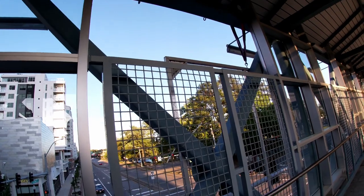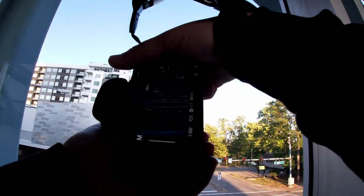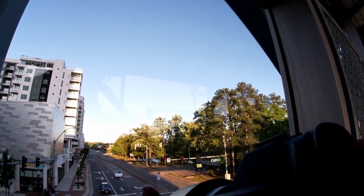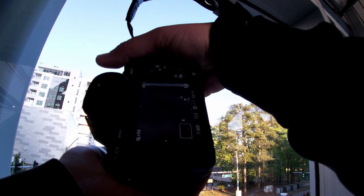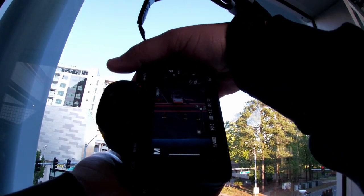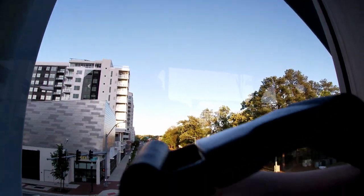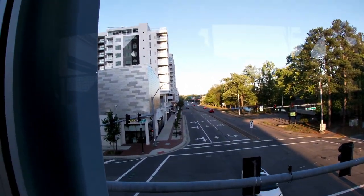All right, so I don't know if that reflection is gonna get in the way or not. We'll have to see. Let me flip this to manual focus. That way I can make sure. Hi, Corey. Come on back, bud.